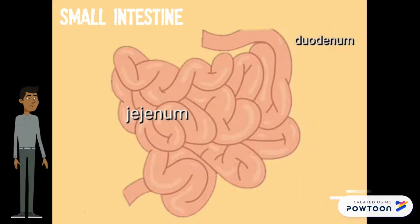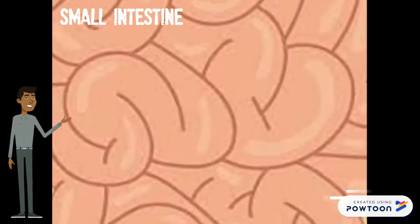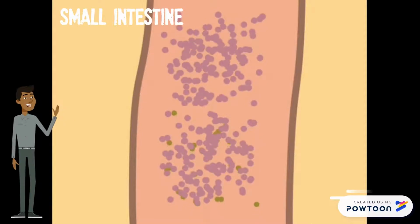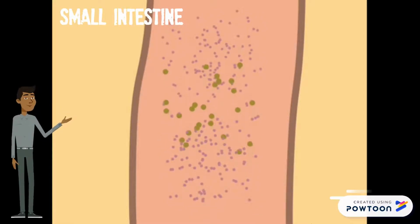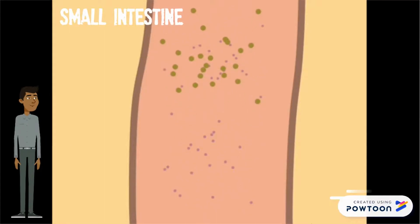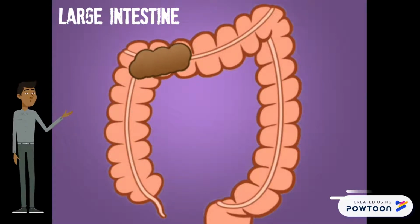The small intestine, composed of duodenum, jejunum, and ileum, is responsible for absorption of nutrients. In the duodenum, food is broken down by the enzymes and bile released by the small intestine and liver respectively. Then, the jejunum and ileum absorb the nutrients into the bloodstream. The undigested materials will then enter the large intestine.